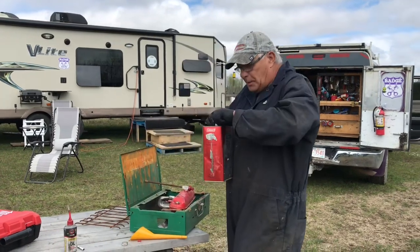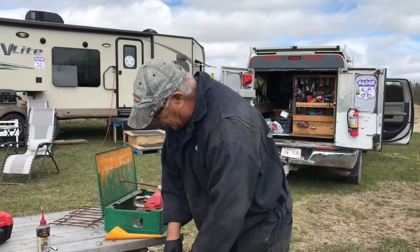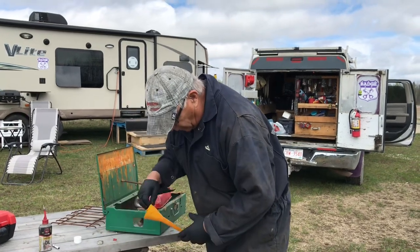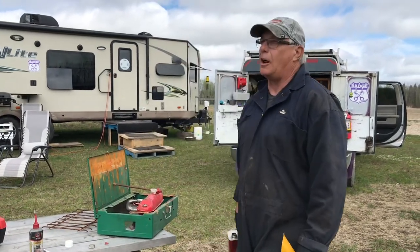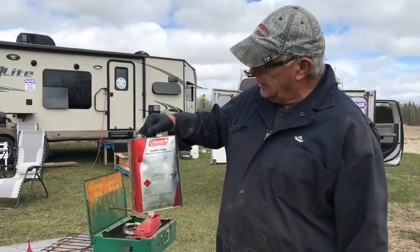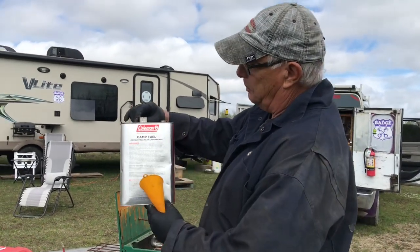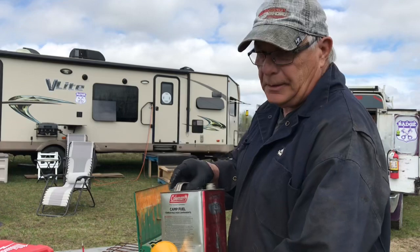Now this is Coleman fuel. Well, when I was a kid it was called white gas. And then they called it naphtha. And then for some reason they couldn't call it naphtha. So now they call it combustible or camp fuel. That's what they call it.